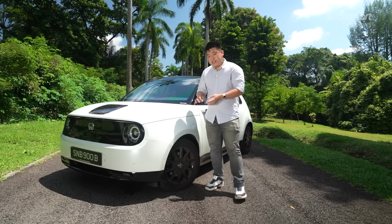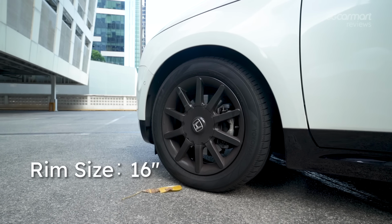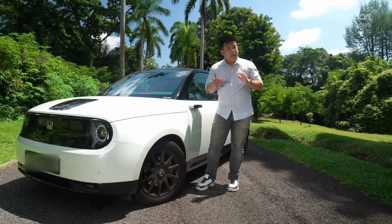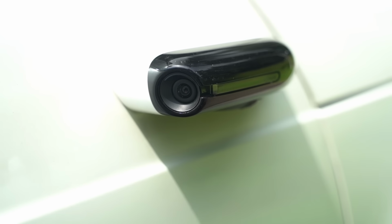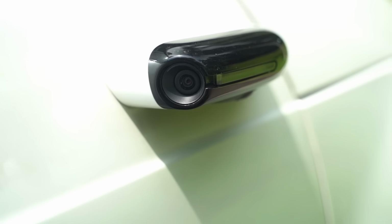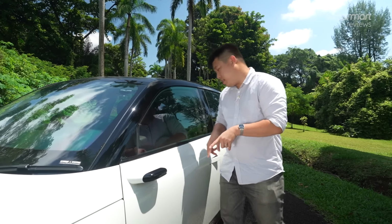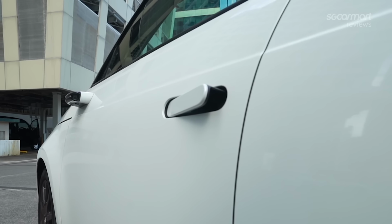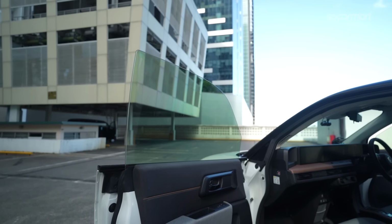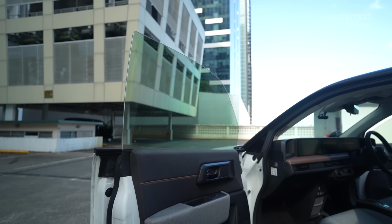So over by the side, you get 16-inch wheels, but they aren't the biggest, but they look really good because on a hatchback of this size, it looks perfect. You don't get any wing mirrors, you get instead this live video feed camera and also your signal repeater on the side. It takes a little bit of getting used to, but we'll show you more about that later. And then you also get flush door handles that, when the car is locked, sit flush, and frameless windows. So style points for Honda, good job. You don't really expect that of a Honda.